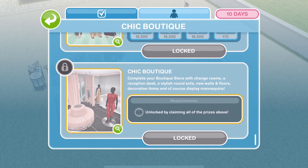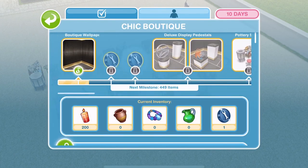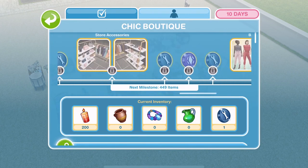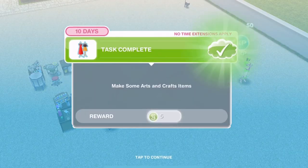So once you get all of the other prizes, you'll be able to unlock this chic boutique last prize, which is definitely something I would say you want to be doing. Let's just scroll along the progress bar here, and you can see there the chic boutique is the last prize. Oh, that's task complete.